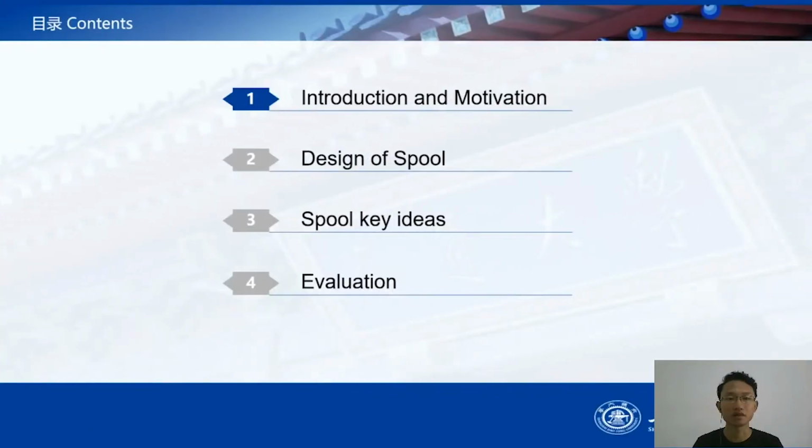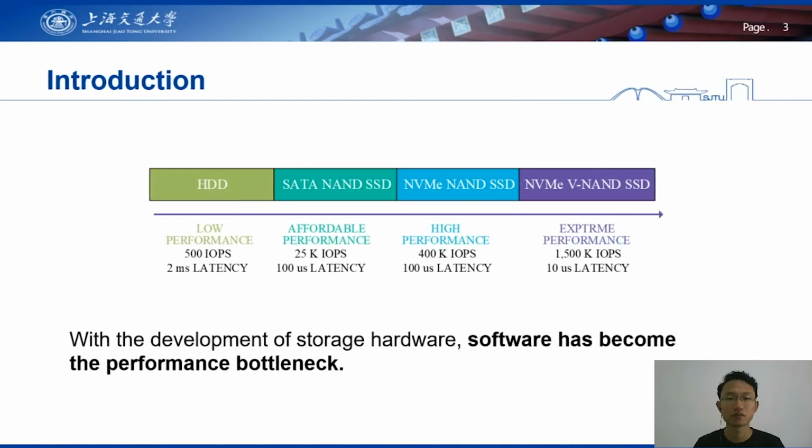The first part is introduction and motivation. The performance of an I/O device is impacted by both the storage hardware and software. Emerging NVMe SSD devices based on the latest V-NAND technology have increased the IOPS to 1.0 million and reduced the latency to 10 microseconds. Software has become the performance bottleneck.